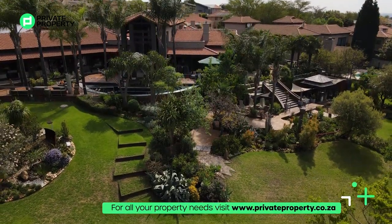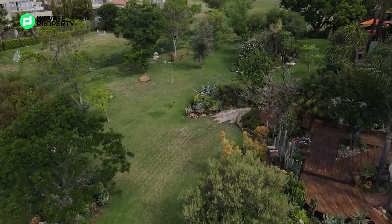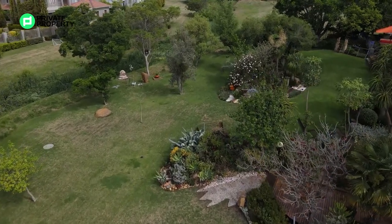I love the different decks and levels of this place. We've got a little area down there for you to enjoy some drinks and appreciate the nature that Eagle Canyon Golf Estate has to offer.